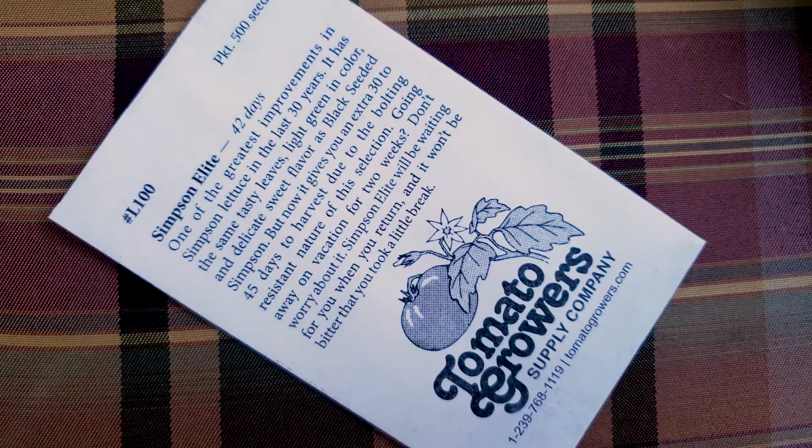Okay, Simpson Elite. I know this is lettuce, but it came from Tomato Grower Supply. But I don't think I can get this from Baker Creek. This put out some huge heads of lettuce. I mean, it was huge. This was very prolific and an excellent lettuce, in my opinion. We really enjoyed this one, Simpson Elite. It put out huge heads, and they were still flavorful.